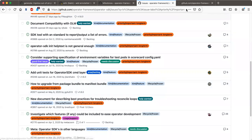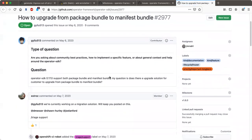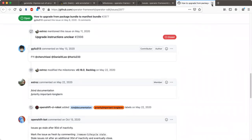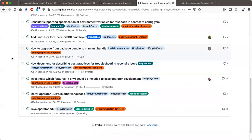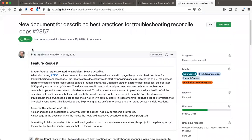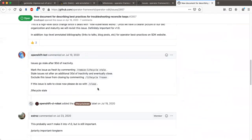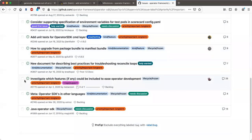How to upgrade from package bundle to manifest bundle. There's actually an enhancement upstream that addresses this, and it's in 1.6. Neat. Go here. New document for describing best practices for troubleshooting reconcile loops. Oh, hey, I remember this guy. It says help wanted on it. Help wanted, it's in the docs release, which if we're going to take a look to address that, might be a good thing.